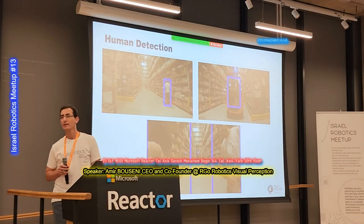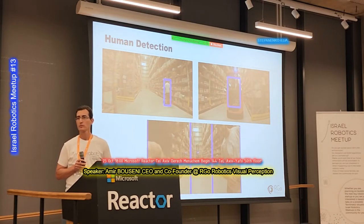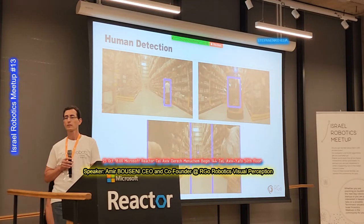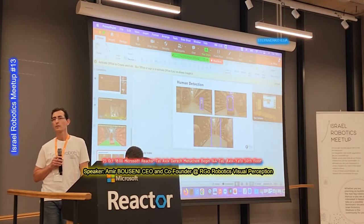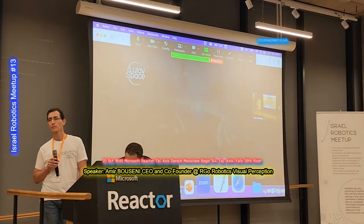My question is, if the viewpoint of the robot changes, do you need to tailor your product to the robot, or will it self-learn? Because your product will be on different robots, and how will it be useful?